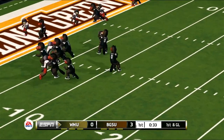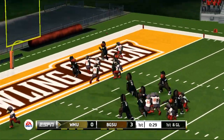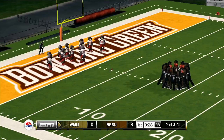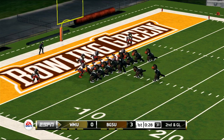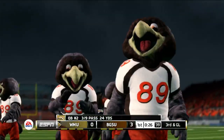Under heavy pressure. Gets past the tackler, and he throws it away. Brad, I just think this quarterback's got to do a much better job of being able to read that defense and make quicker decisions. And especially when the defense starts to get pressure, you've got to either get rid of that football or check it down or take off and run with it. And the defense got some pressure and forced a bad pass.